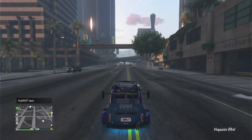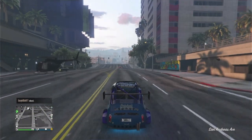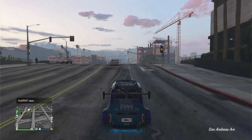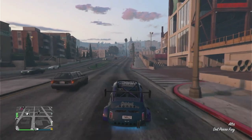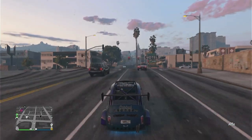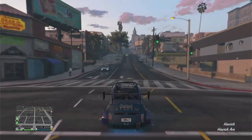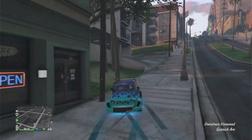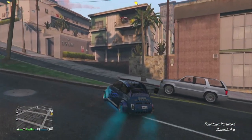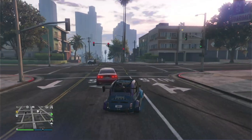Now, the handling is all right and the speed is decent also. This car goes just under 100 miles an hour, but this car isn't really about the speed. It looks fast as hell based on how I built it, but it's just not that fast. But again, that's just not how this car is built. I love the customizations on this thing, and for it being under $1 million, I honestly love this car. Yeah, I know it's not the supercars or the super fast cars that we're used to, but this car is a different car than we've been getting in the past few weeks, and I just honestly love it.